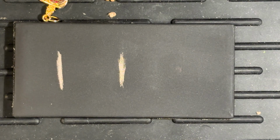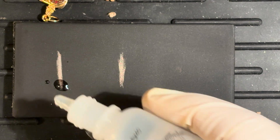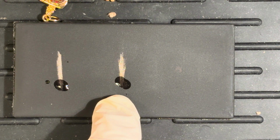All right, now what we do is we're going to start with our 10 karat. So we have some 10 karat test acid. We're just going to go down the bottom here. We're going to see if it dissolves with 10 karat test acid. And you can see this is starting to go away right away.